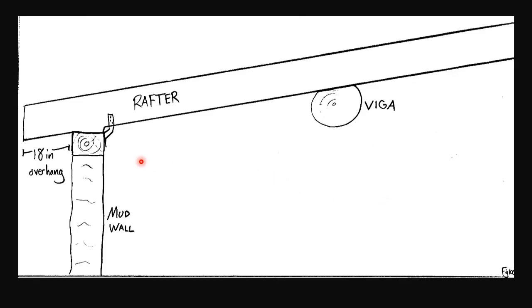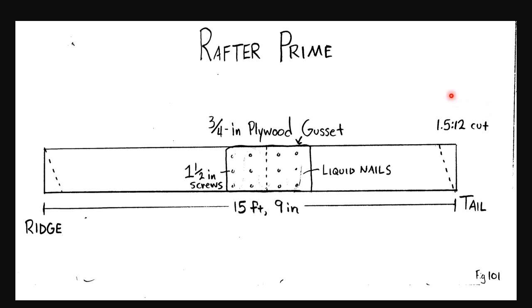Like I said, I knew basically how my roof was going to work. I had my mud wall. I wanted an 18-inch overhang. I knew I was going to tie it into my front lintel with a hurricane tie. It was going to lead back to my viga. To do this building, what I knew I was going to have to do was going to need to be improvised, because I was building this so people on the Navajo res where I grew up would be able to construct this building.